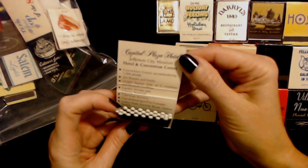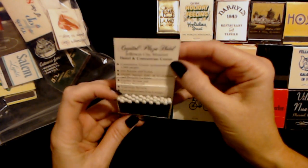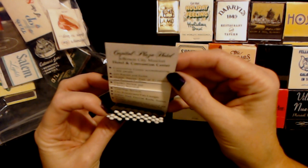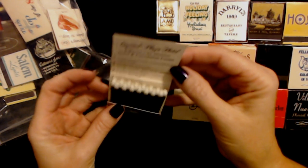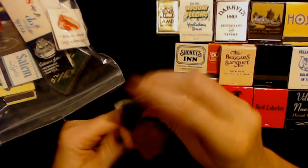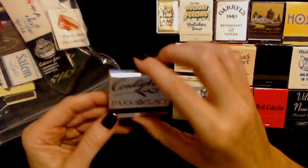Convention center accommodating 1,500 people, 255 rooms and suites, 15,000 square feet of convention and banquet facilities, garden atrium, and 5-story waterfall. Concierge services, 2 restaurants, 2 lounges, indoor pool, exercise room, saunas, and jacuzzi. And I can't read the rest without bending it back, and I don't want to do that. Very nice. Very snazzy. I don't know why it looks like the 80s to me for some reason.